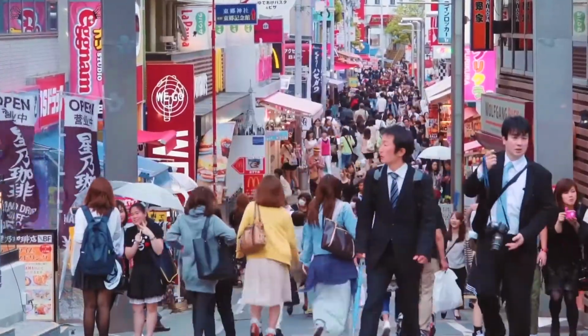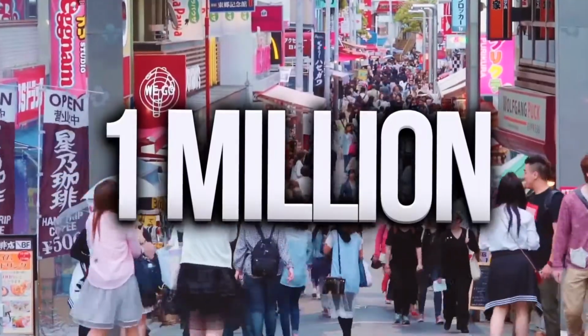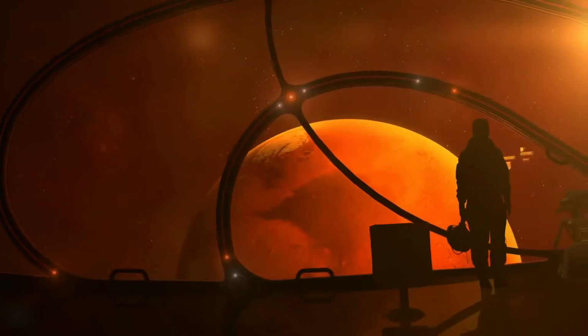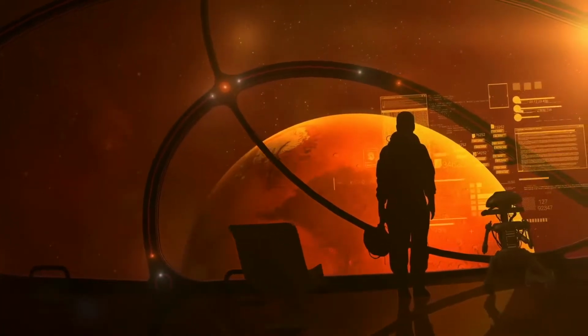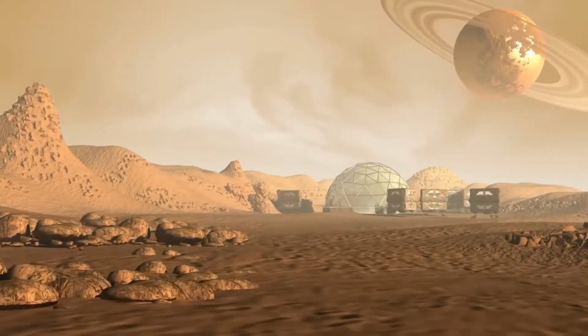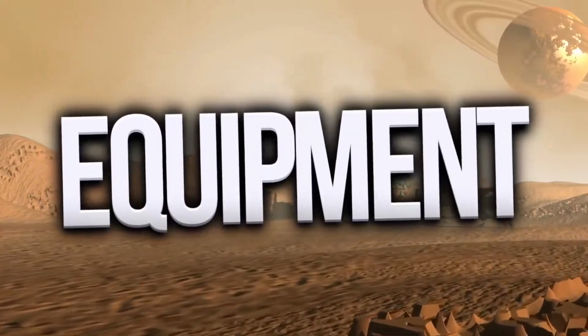But doing this is not child's play, as Musk's plan calls for about 1 million people to be transported from Earth to Mars. But you can't just drop 1 million people in the harsh environment of Mars. You have to prepare the environment for their arrival. Tons of cargo are required to offer everything required, including life support systems, food, equipment, and so forth.